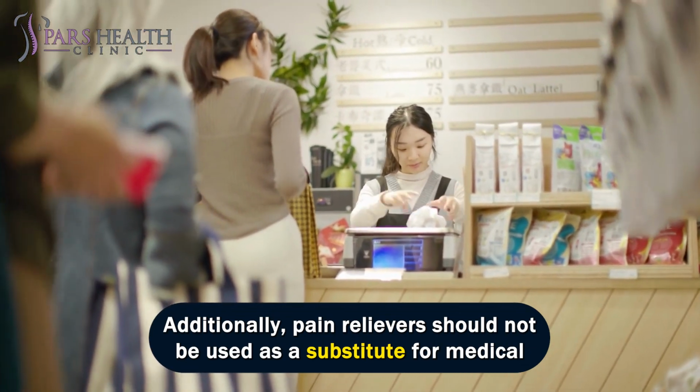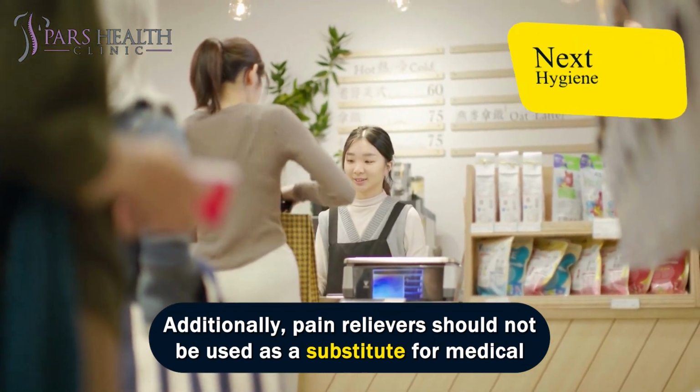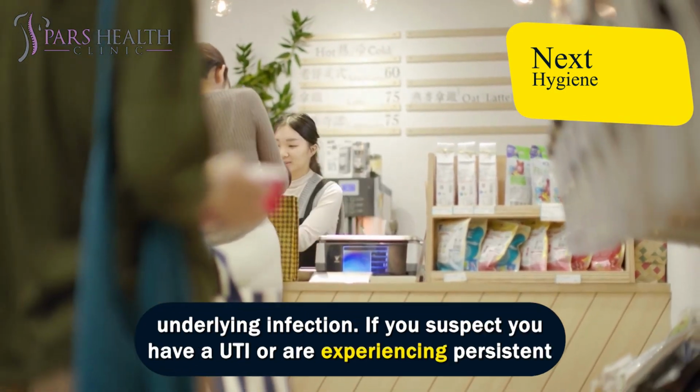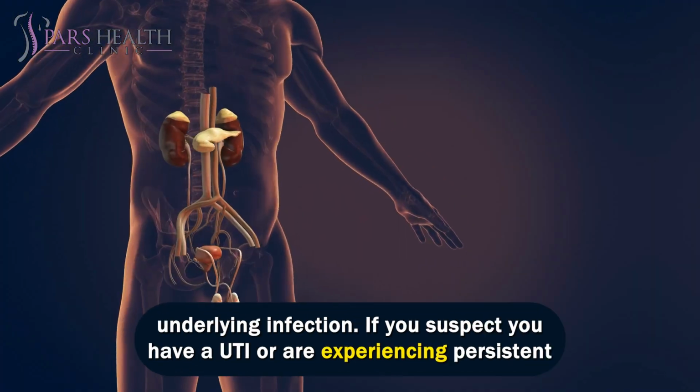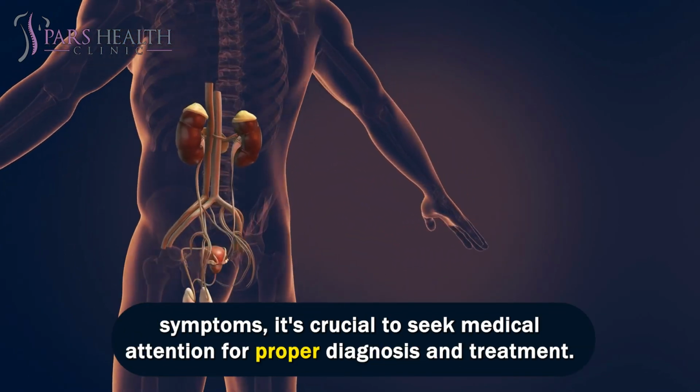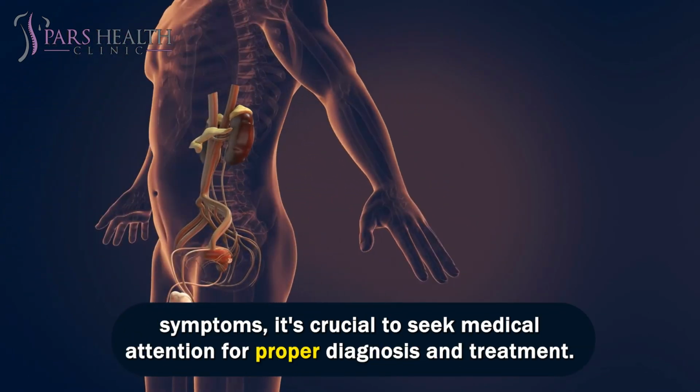Additionally, pain relievers should not be used as a substitute for medical treatment. While they can provide temporary relief, they do not address the underlying infection. If you suspect you have a UTI or are experiencing persistent symptoms, it's crucial to seek medical attention for proper diagnosis and treatment.